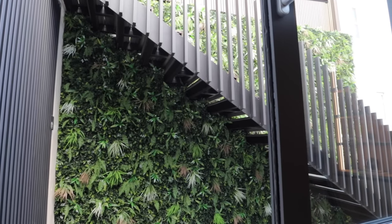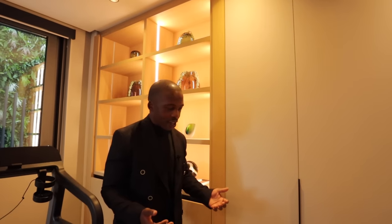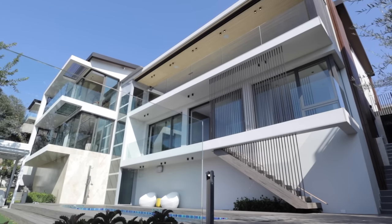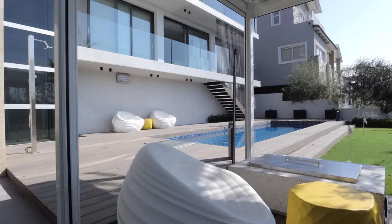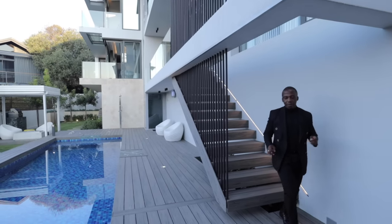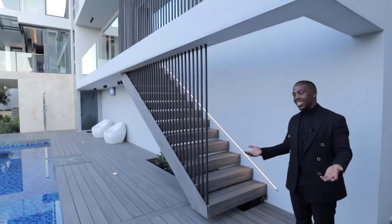So finishing off this floor, in terms of the details, the touches, the high quality materials, it was nothing short of incredible. So to finish off this tour, I'm going to go down to the poolside area, finishing off this tour on the main entertainment level. This is where some of the more fun amenities are.